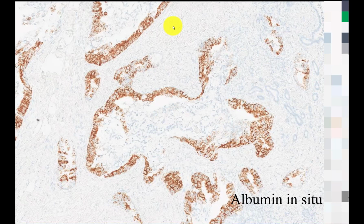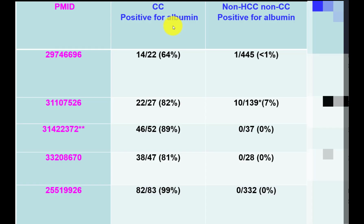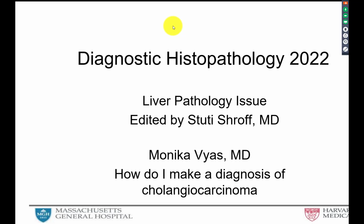So back to our albumin in situ hybridization. It turns out, at least in our hands, that albumin in situ hybridization is the best possible marker we have today to distinguish a cholangiocarcinoma from a hepatocellular carcinoma. I don't expect you to read this, but if you photograph this you could take that to the bank. We are going to be covering all of this.